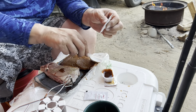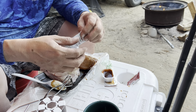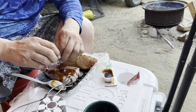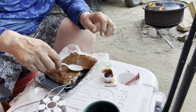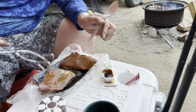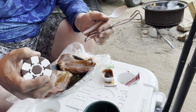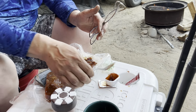For lack of Worcestershire sauce, that's what we're working with here. Kind of tricky how to open these things these days, eh? All right, so we'll flip that over and we'll do it again. All right, let's get them on the fire.